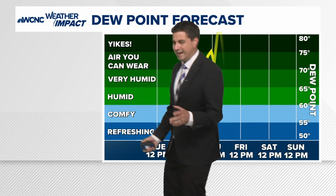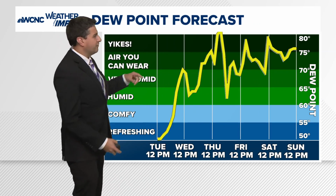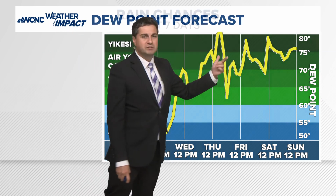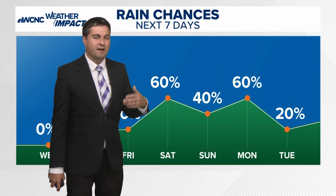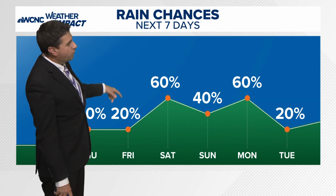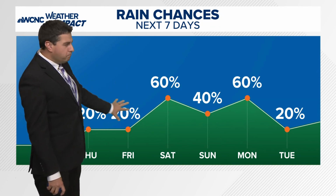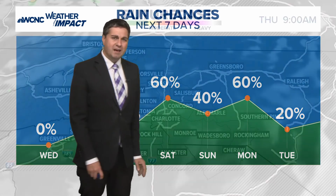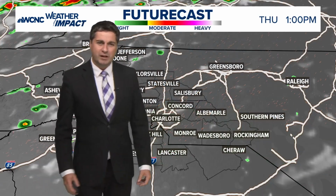But our dew point forecast, this is the big one. It's going to be thriving, jumping up to that air you can wear status by your 4th of July, and we'll stick that status heading into the weekend. That also correlates with our rain chances, where Friday and the 4th might have an isolated storm, but it's really Saturday through Monday that you have a scatter to a likely chance for these storms.